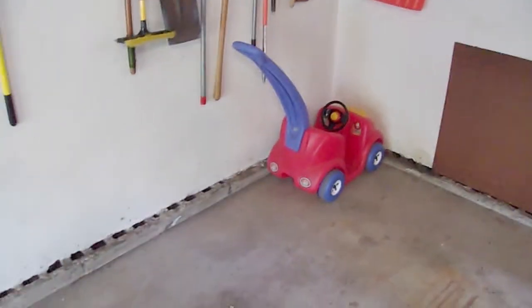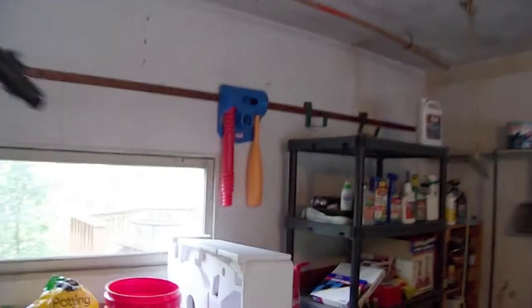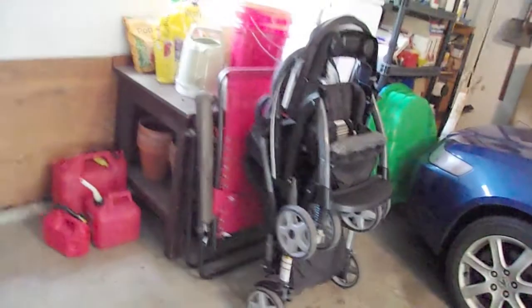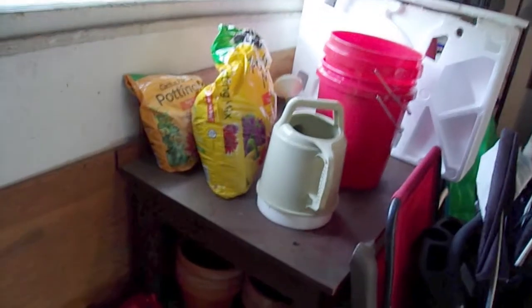Link's car is now over in the corner. Gas cans are all over here, all clean. Still got to fix the holes in the wall from that. But we've got sleds hanging, Link's baseball stuff. This table was completely cleaned off. We've got our double stroller sitting back here, and some pots and a bunch of potting stuff for Allie to do plant things with Lincoln, and then Kaylee when she's old enough.